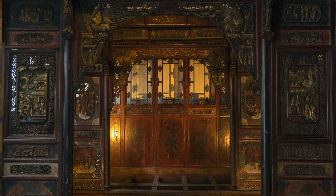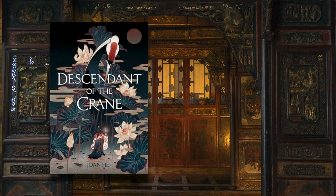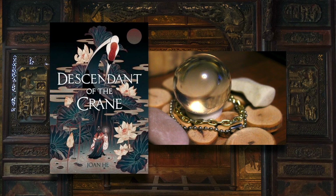The history that sets off the plot in Descendant of the Crane is the Emperor's tradition of executing soothsayers, people who can see the future and manipulate matter. Magic was outlawed centuries ago, but the main character enlists the help of a soothsayer to find her father's killer.